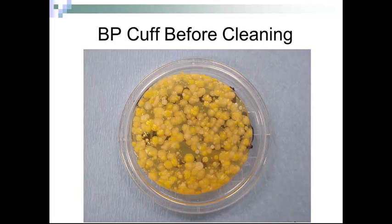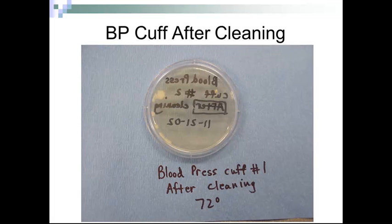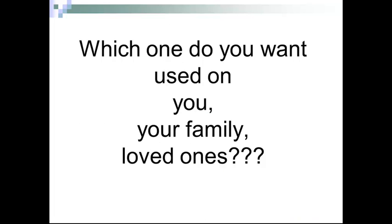Here's a blood pressure cuff before cleaning. Oftentimes in the clinic, blood pressure cuffs are the most neglected piece of equipment as far as cleaning. A lot of times we will clean the bell of our stethoscope, but we'll often neglect our blood pressure cuffs, so this just shows how important it is. After cleaning, very few bacteria, actually this is just environmental mold that got into the medium before we incubated it, so that isn't even relative to the blood pressure cuff that we sanitized. So which one would you want to use on your family or loved ones? Obviously the cleaner ones, I would hope.